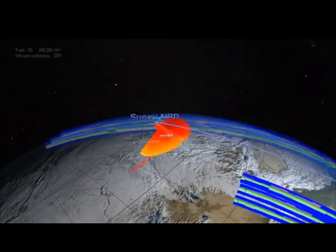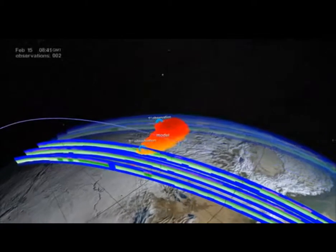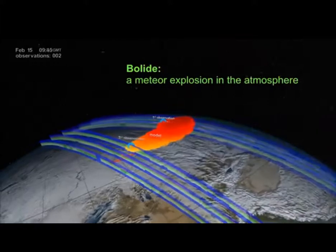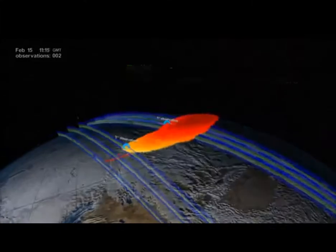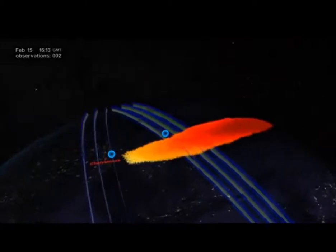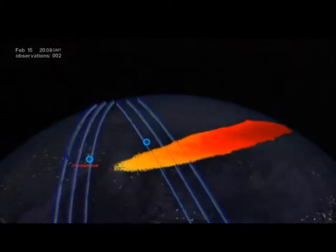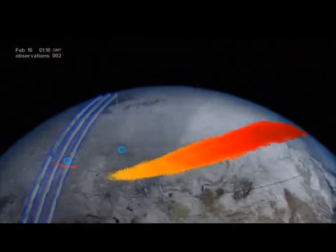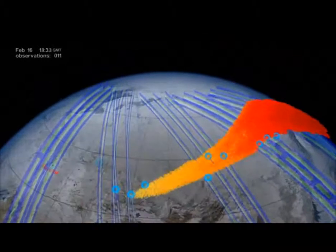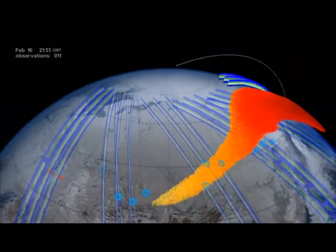When OMS made its second observation, back at Chelyabinsk, nearly 5 hours after the bolide, there was still evidence of the plume at a lower 30-kilometer altitude. On February 16th, one day after the bolide, the OMS instrument detected the far end of the plume even further, at 1,700 to 4,300 kilometers eastward from the explosion.